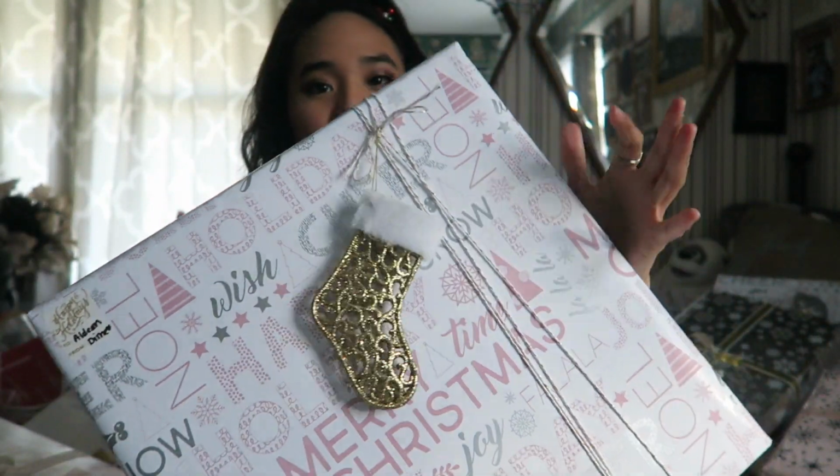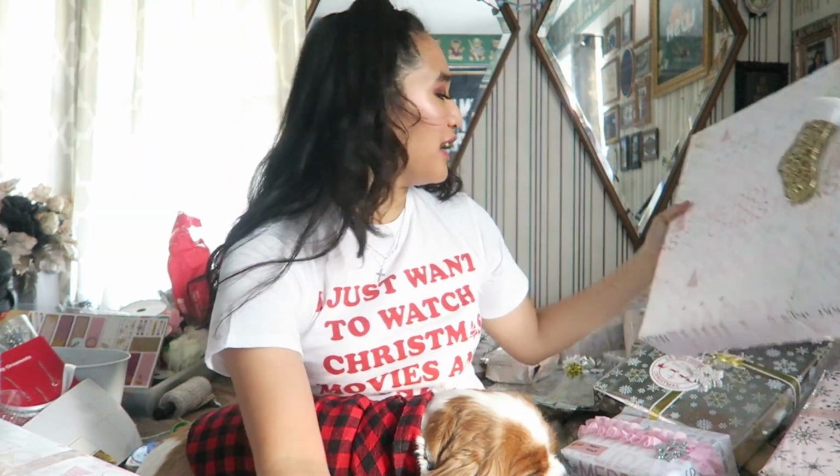This is one of the fun things that I like to do every year, adding some ornaments and doing stuff that's just cutesy and makes them all wonder why I'm putting in all that effort just for them to rip it open. But anyways, that is it for my wrapping gifts for this Christmas 2020.